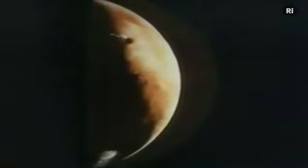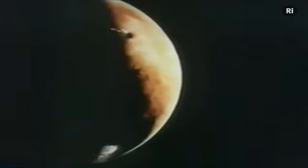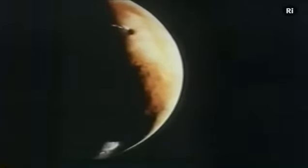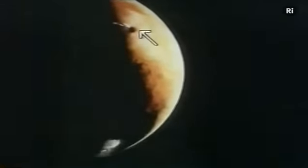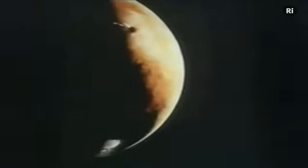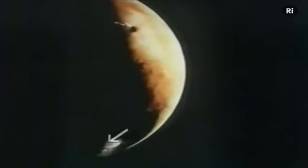Another picture taken later in the mission, but of the same sort, is this lovely picture of a crescent Mars. And in the upper corner here is a picture of a great volcano with clouds trailing off the summit. And down at the bottom here is a patch of frost that's visible with a great impact crater in its center.